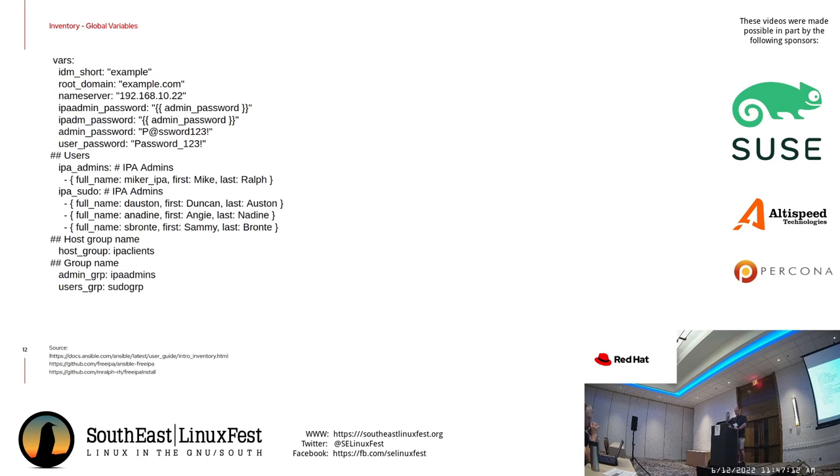I will be creating a sudo role, and I will be assigning these particular users to that sudo group, which will then have access to that sudo role later on. I am creating a host group for all of my clients. And then, of course, like I said, the group names: I've got two groups, the admin group and the users group. The admin group is the IPA admins. The user group is the sudo group.